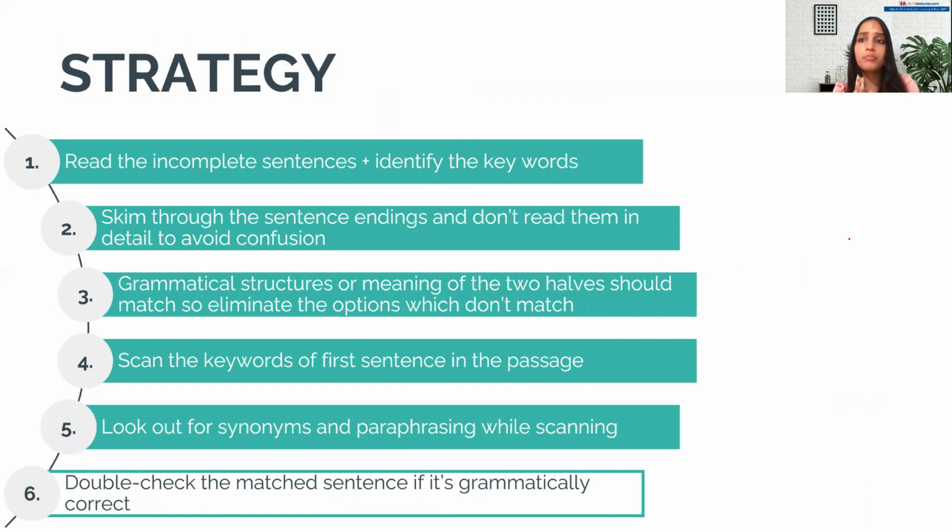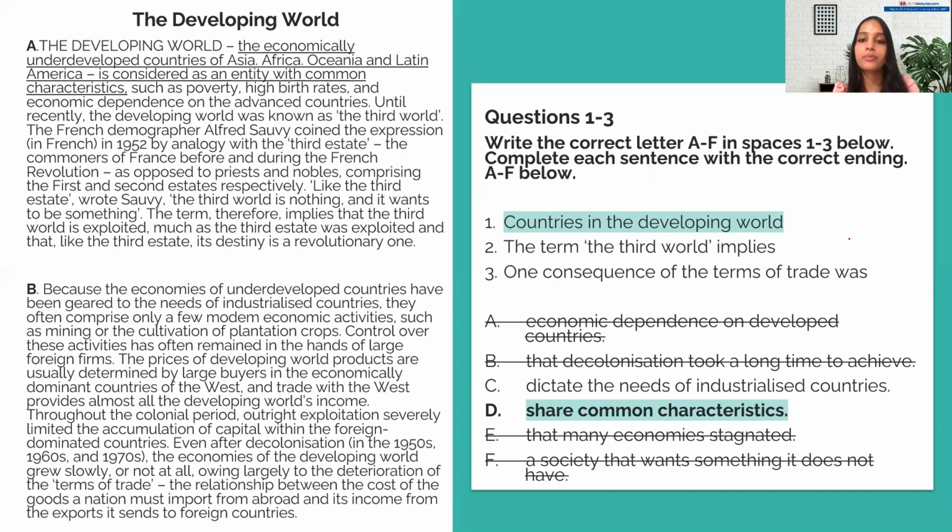So even if at some point you do feel the confusion that is my answer right or not, you can always double check the matched sentence, whether it makes grammatical sense or not. So you can clearly see countries in the developing world share common characteristics, right? So we have found the answer from the passage and it makes grammatical sense also. So that's how you solve matching sentence endings.